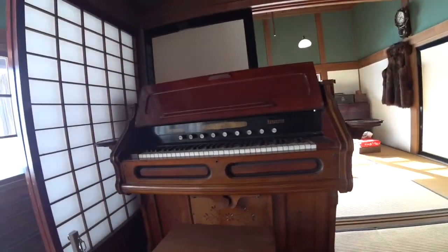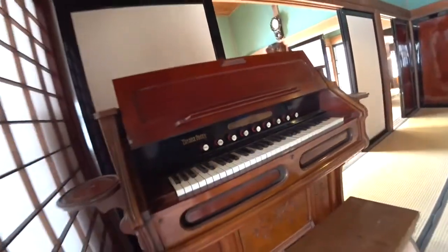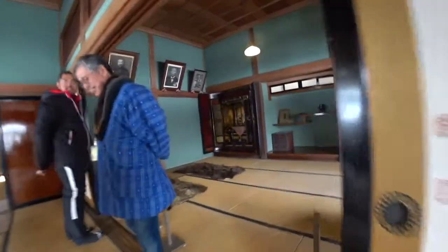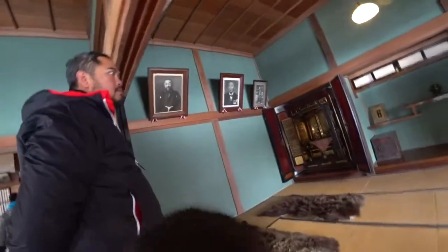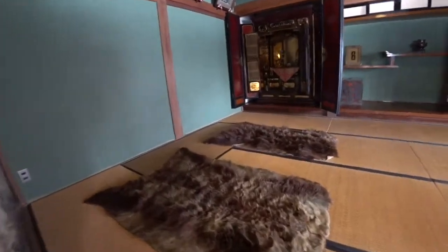Organ. Yamaha organ. Look at that. Look. It's a Yamaha organ. Mommy, look, bear's skin. Oh. Bear's foot. Wow. We need the carpet. Mommy, can go touch it. I can touch it? Yeah. Okay. Very rough. Well, let me do that. Oh, yeah.